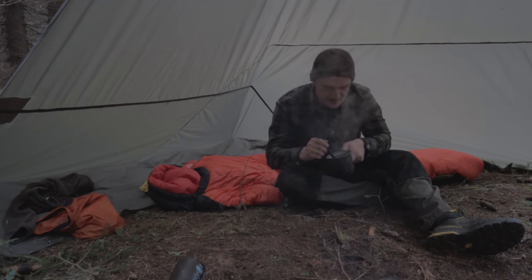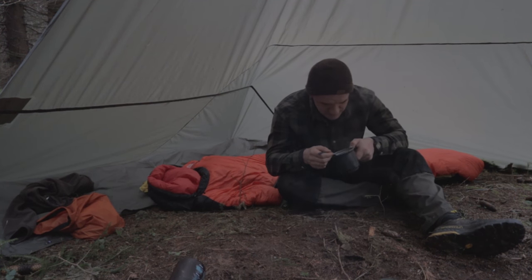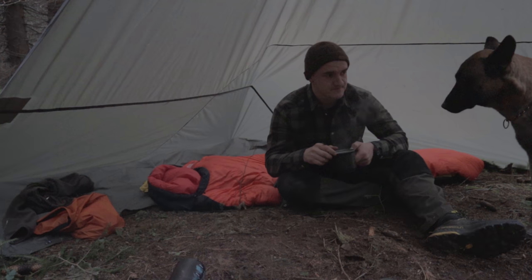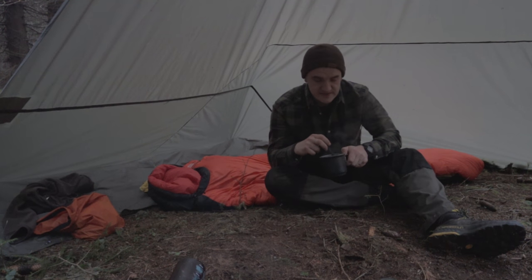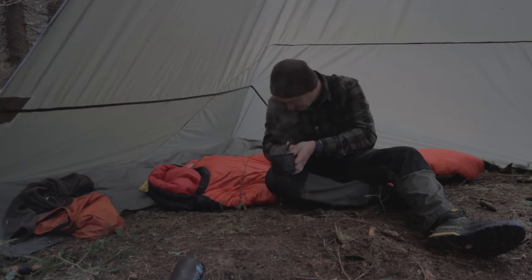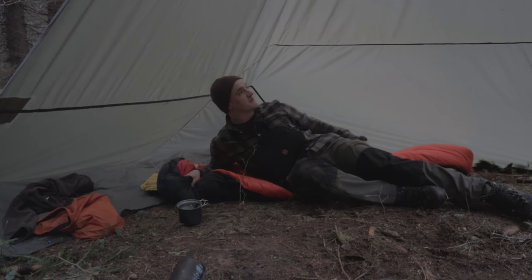Oh, let's try this out a little bit. This is a mushroom soup. That's hot. This is my second meal today. What do you want? The first one I took when I stepped into the car. Okay, this has to cool down a little bit, but yeah, this sleeping bag is so warm, it's very nice.